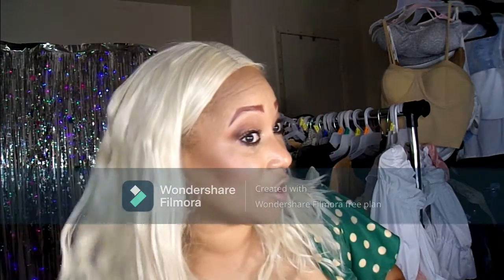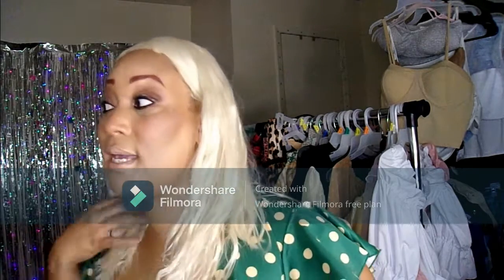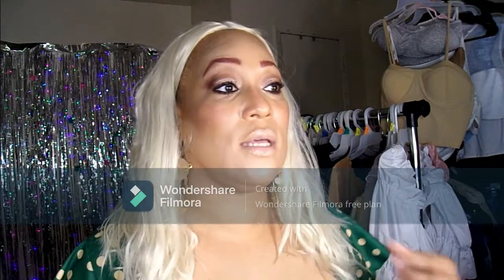I haven't brushed it. I guess I should have brushed it. But I kind of like it the way it is, honestly. I do. I like the way it is. I think it looks good just the way it looks right now. So I'm not going to touch it. I'm not going to mess with it.